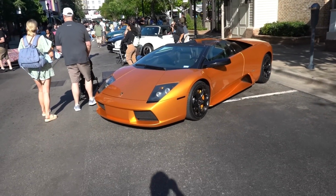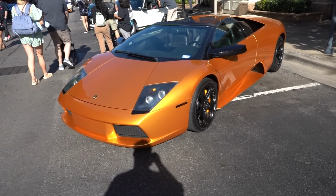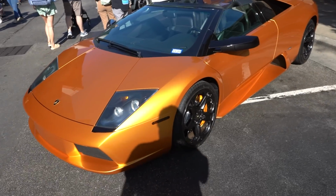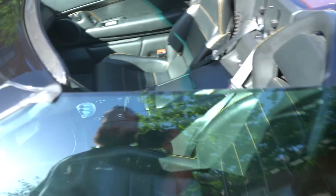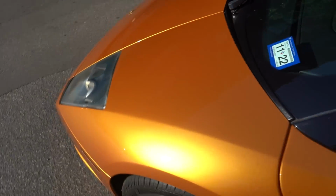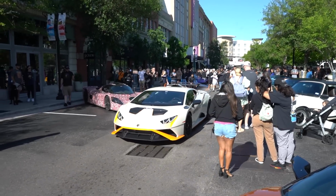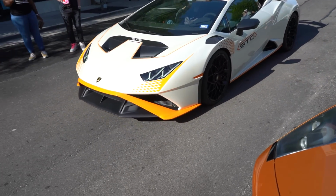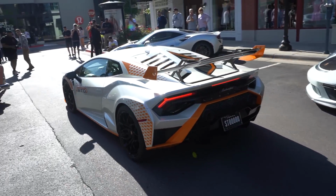This color's sick on the Murcielago here. Damn, this thing is nice. I've never seen this color before. Orange brakes, orange stitching inside. It is not a manual, but still, looks incredible. Still got the plastic wrap on the floor too. I wonder how many miles this thing has. The SEO's rolling out as well though. SEO!